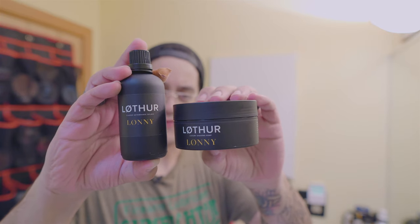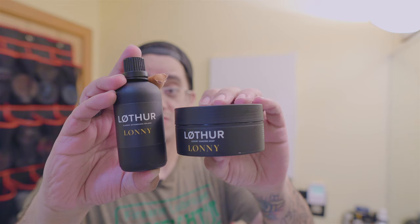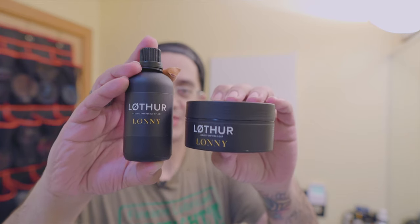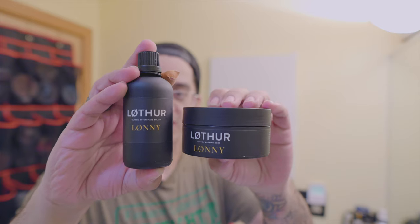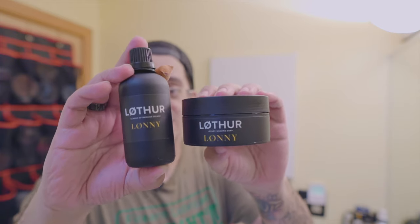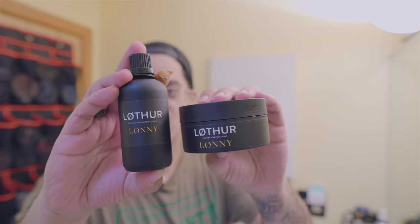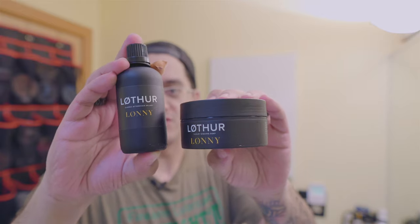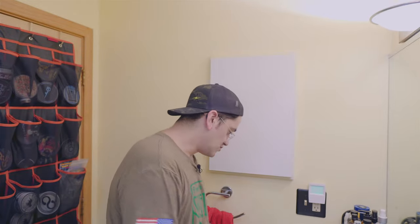I love the splash, how it doesn't seriously burn. I love how it leaves a nice sheen against the skin after you apply it to help rehydrate and soothe. And I definitely think the scent on this one is fantastic. One of the most exotic sandalwoods that you're ever going to smell. I think this should be in everybody's shave den. 100%. So we used Løthur Lønny.